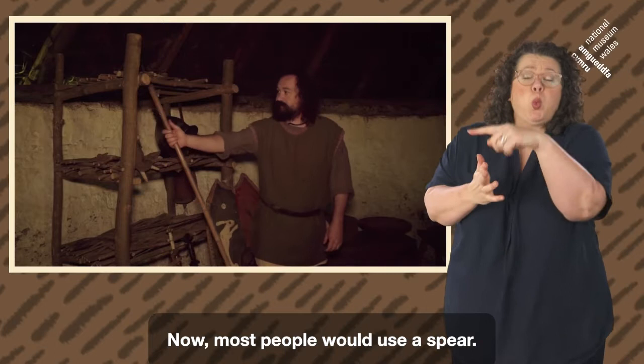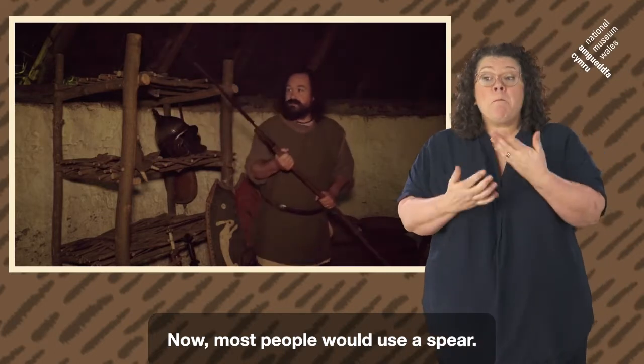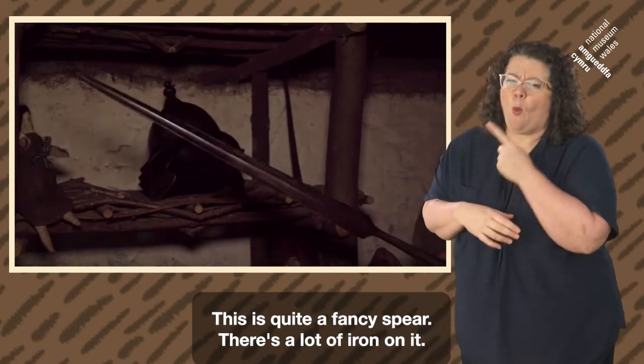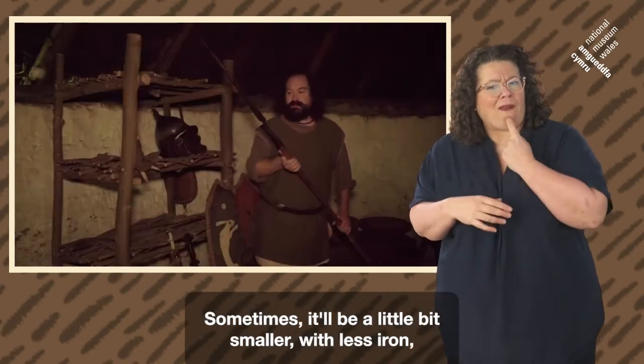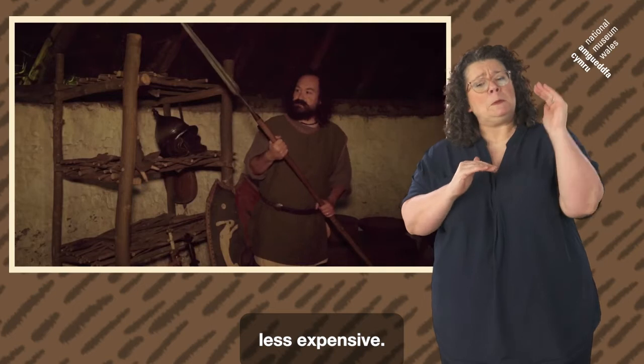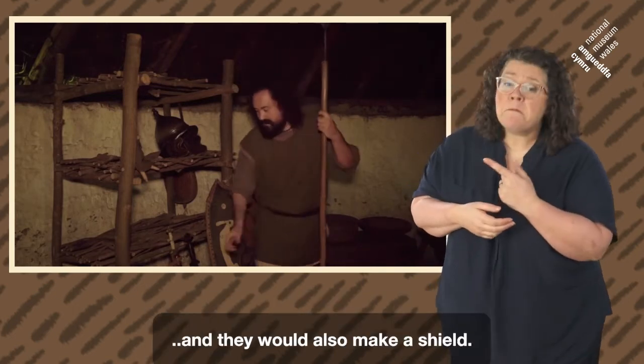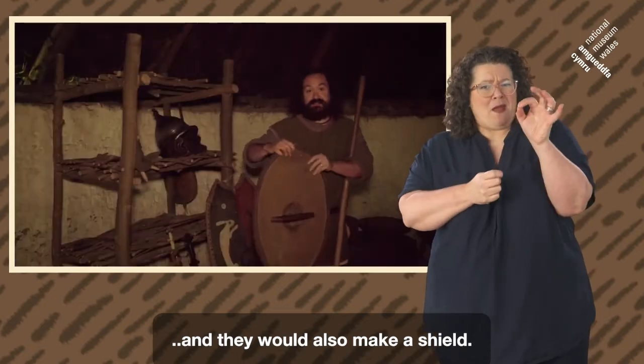Now most people would use a spear. This is quite a fancy spear. There's a lot of iron on it. Sometimes they'll be a little bit smaller, less iron, less expensive. But they would normally have a spear to fight with, and they would also make a shield.